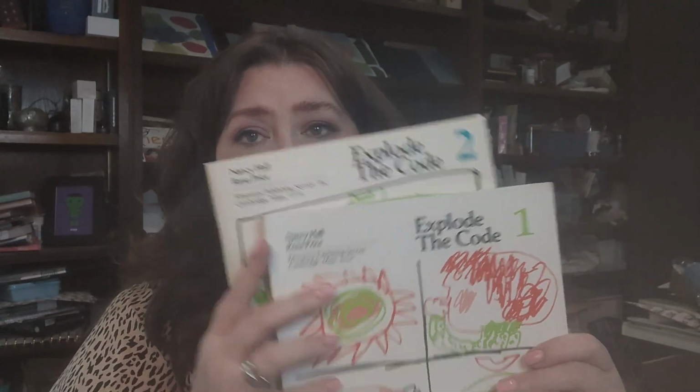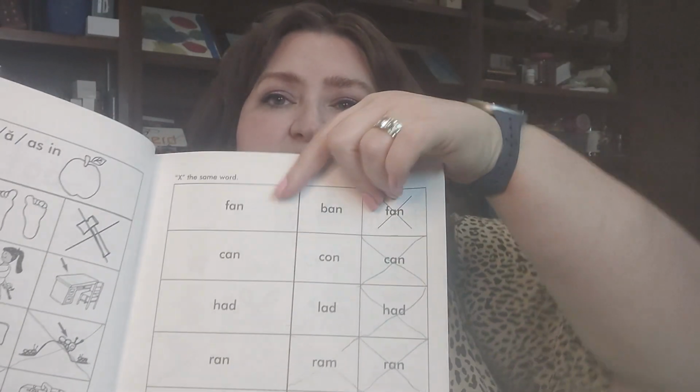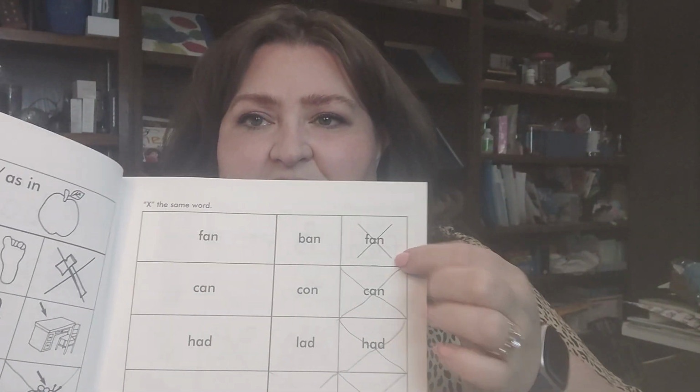Now, for workbooks, once you're through these 3, there are more. There is then Explode the Code 1, Explode the Code 2. I think they go up to like 6 books. We stopped after about 1 or 2. Once my kids were fluently reading, we stopped, but feel free. These are great, and it's like X the same word. So it literally, fan, can.